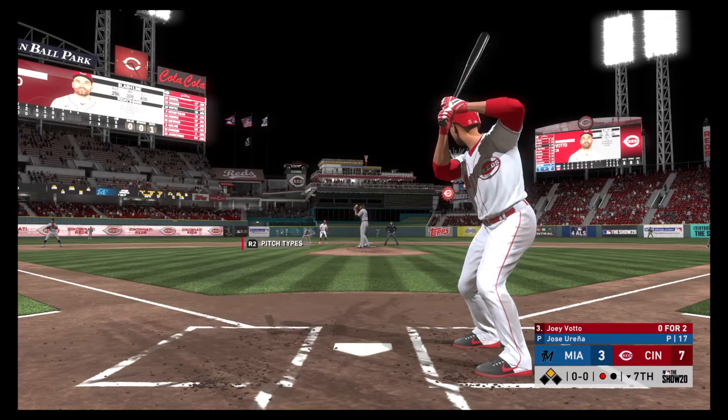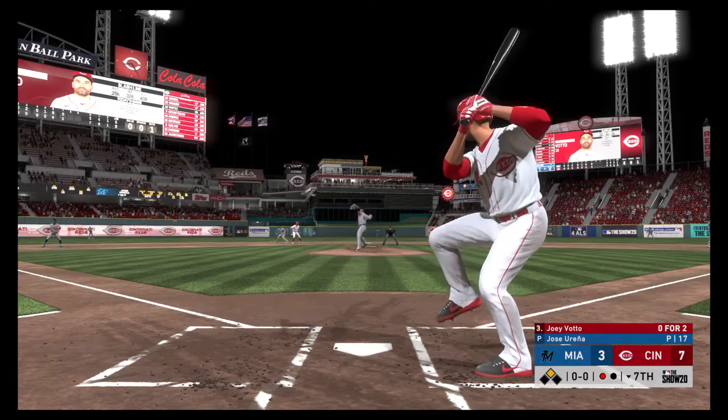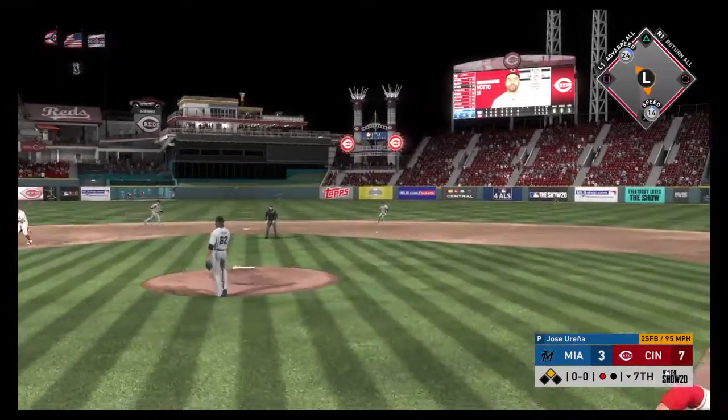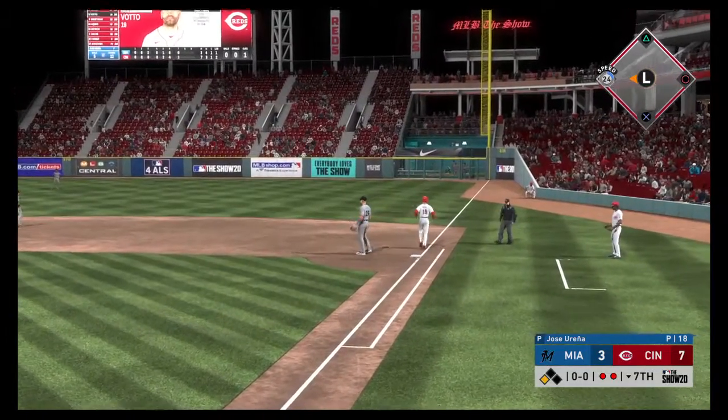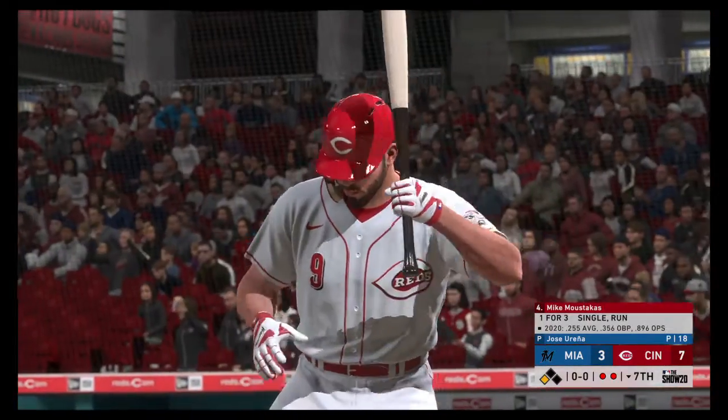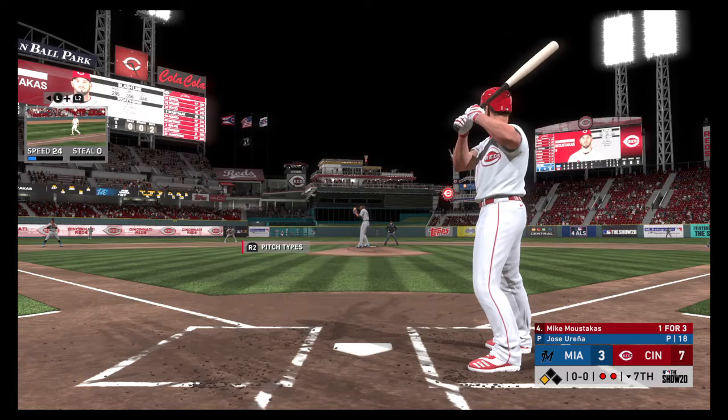The batter, the first baseman, to the plate now, Joey Votto. And he puts it on the ground to second. He's got it on to first, and Votto's gone for out number 2. Coming to the plate now, Mike Moustakas. Runner in scoring position with two gone.